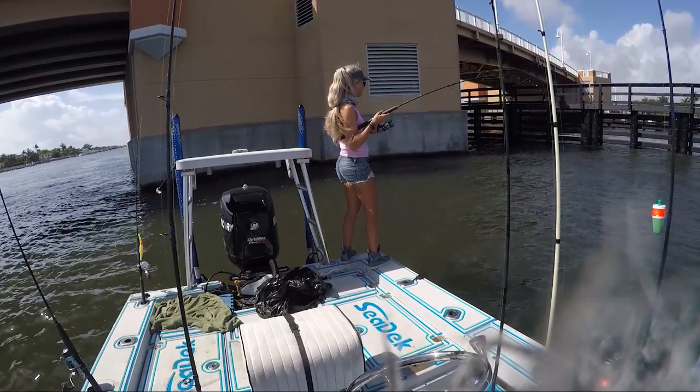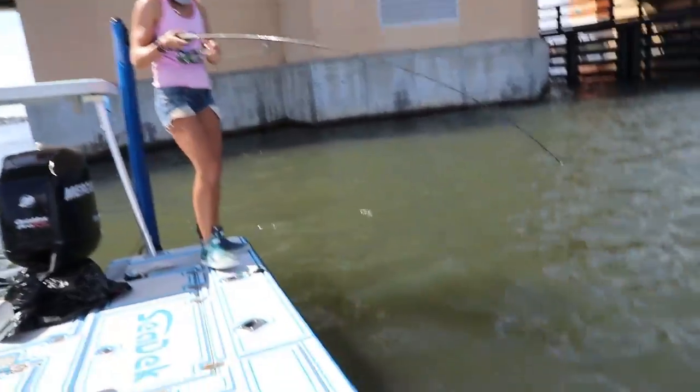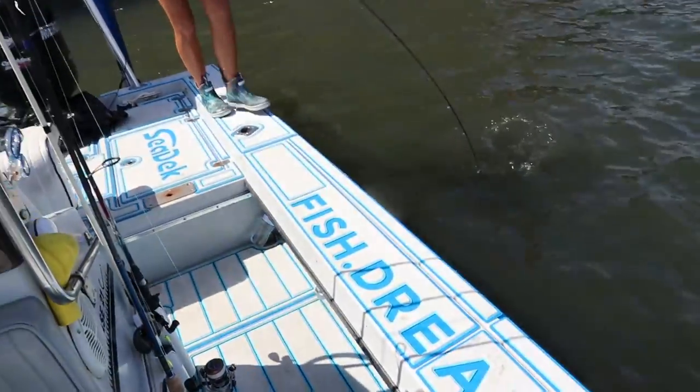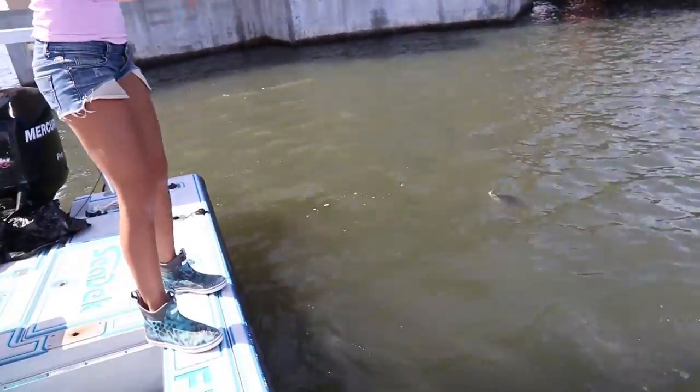Little one, slammed it up high. Literally he just ate it, very high up on the surface. It's pretty crazy. Got the drag pretty set. He's not really pulling too much, but another snook for me in a matter of minutes. Pretty sick on the artificial. DOA killing it once again.